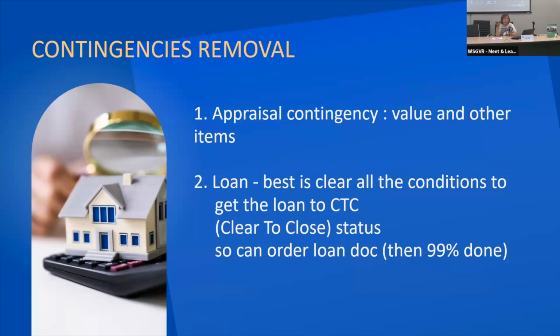Okay, so the loan contingency removal. People call me and ask, and I never answer that question. I cannot answer for the buyer, because the buyers saw the approval conditions. They should know, for example, that they're going to do a verification of employment before funding. Are they still going to be working? Those are things I cannot answer for them.